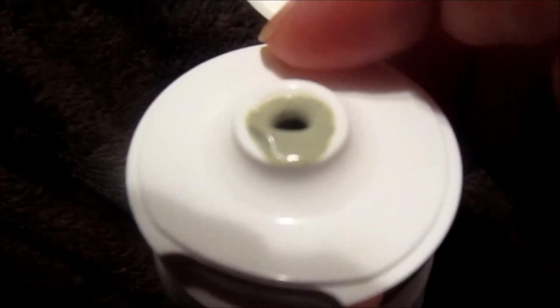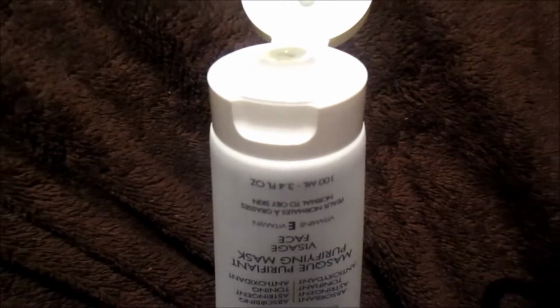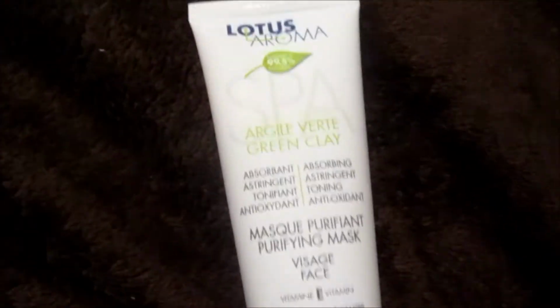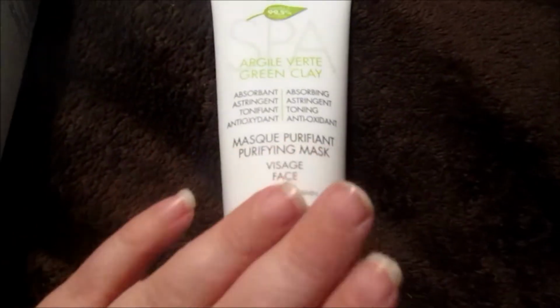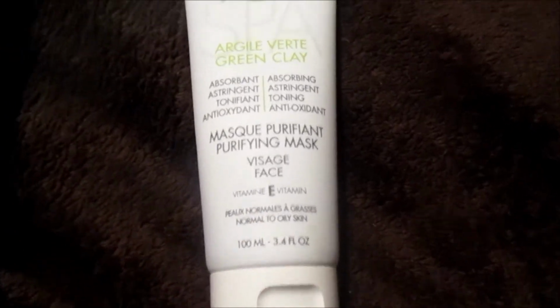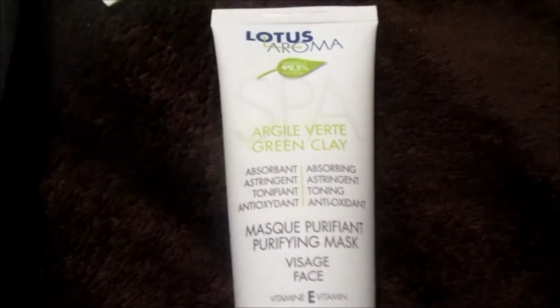This right here is the color, as you can see. It's definitely a green clay color. It's kind of thick to the touch, which is really good. And I just am very happy with this product. You'll definitely want to try this. They have a couple of other ones also that you can try, but I was very happy with this product. And it has vitamin E, which is absolutely wonderful for your skin. And it's part of their spa collection.